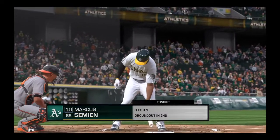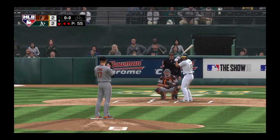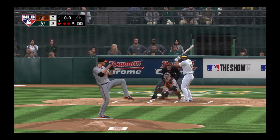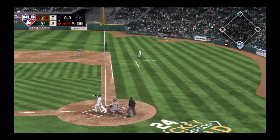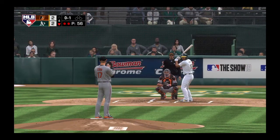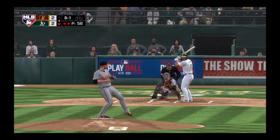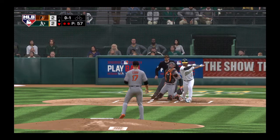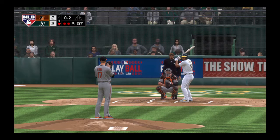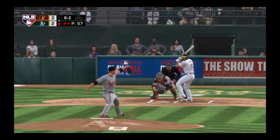Into the box now, Marcus Semien. He's 0 for 1 after grounding out in his only trip to the plate so far. Here's the first pitch to him. Now a swing and a fly ball. Davis in foul ground, but this will land untouched. Two runs, 3 hits, and no errors in the ballgame for the A's so far.